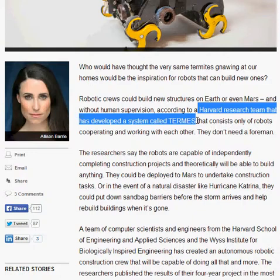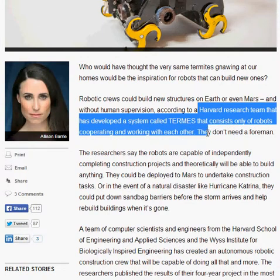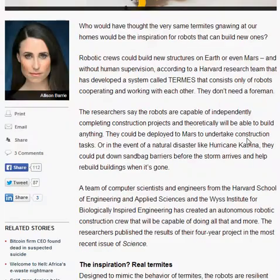I'm going to be a ponder in this name anyways. That consists only of robots cooperating and working with each other. They don't need a foreman. This is already interesting. The researchers say that the robots are capable of independently completing construction projects and theoretically will be able to build anything.